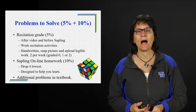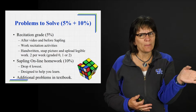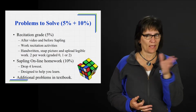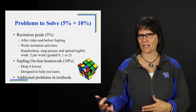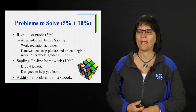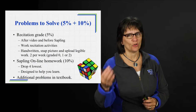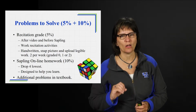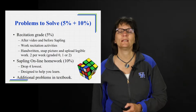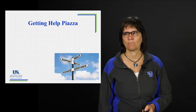Now with Sapling, I will again drop your lowest 4, and I don't do the bump up, but I drop the lowest 4 assignments, and that'll help your grade if you forget one, or if you have technical issues, or you're out of the ability to get online for a day. Know that you do have an opportunity to do that. So you can do the recitation problems, start with those, and the online homework, and then never think that that's enough if you still don't have it. Please go to your textbook and find additional sources of information.